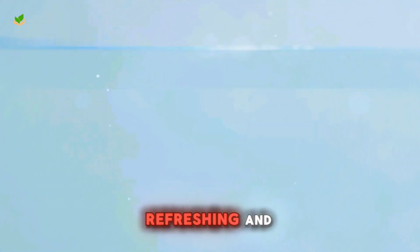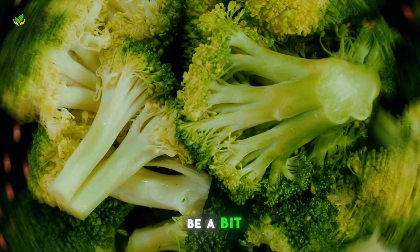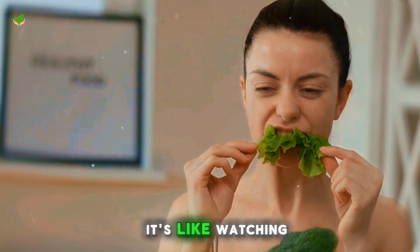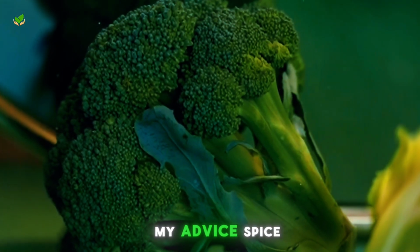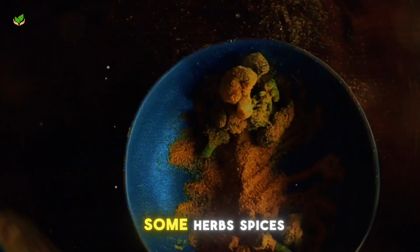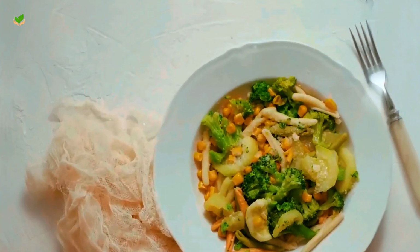Now, I'm all for raw vegetables. They're crunchy, they're refreshing, and they're packed with goodness. But let's be honest, a raw broccoli salad can be a bit boring. It's like watching paint dry, only you're chewing on it. Sure, you get all the nutrients in their raw form, but where's the bloody flavor? My advice? Spice it up with some herbs, spices, a zesty dressing, anything to give it some welly.